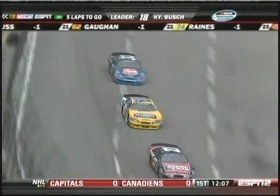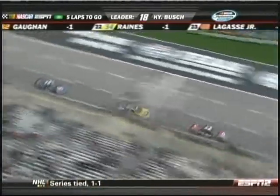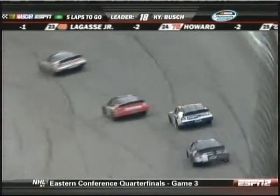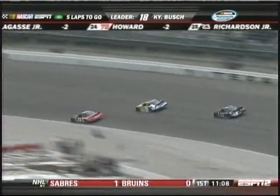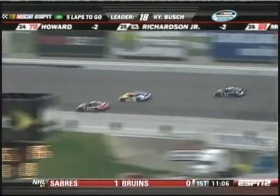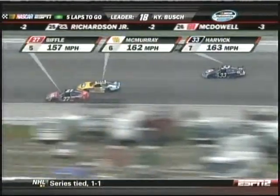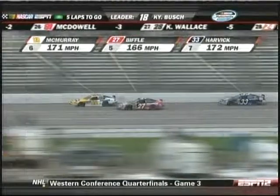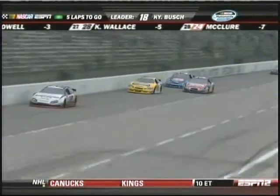Well, Joey moved up the racetrack you saw right there, and he gained another 10 on Kyle Busch. That was a little quicker lap time. He may have found something. Now all of a sudden, McMurray and the 33 of Harvick are closing now on the 27 of Greg Biffle. Brad Keselowski's already gotten around Biffle. Here goes the 88. So Biffle going in the wrong direction.